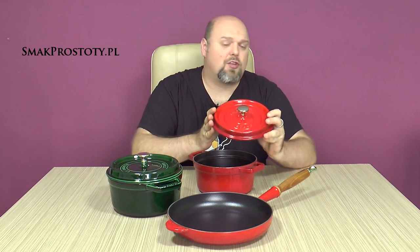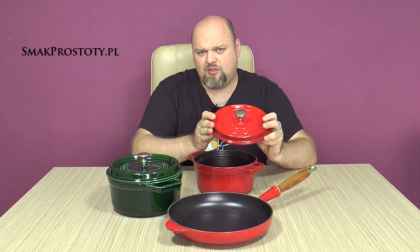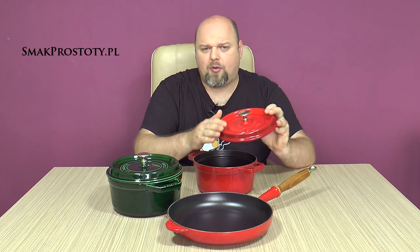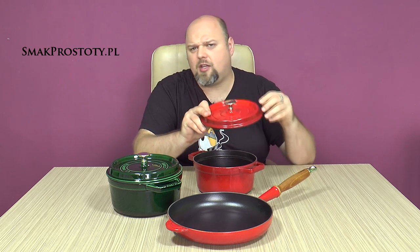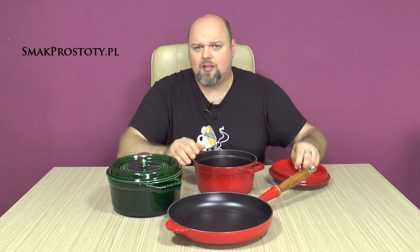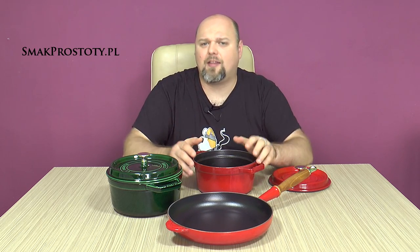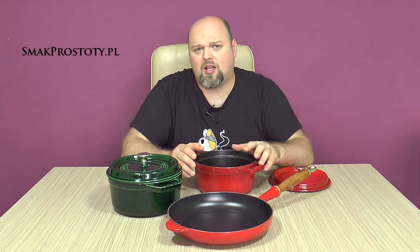All French enameled cookware can be washed in a dishwasher, however as an orthodox person I advise you not to do this. Enameled cast iron is very easy and quick to clean. Even if something gently sticks to it, all you need to do is soak the pan in warm water and after a few minutes wipe it clean.